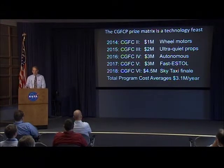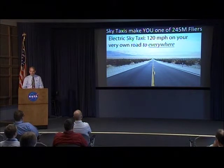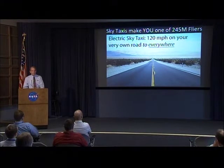The total program costs $3.1 million per year. And I'm happy to say that we now have serious interest from the Governor's Office of Planning and Research in California to help fund this program. The Sky Taxi is going to make you one of 245 million flyers, not 590,000 licensed pilots. 245 million flyers, 120 miles an hour or more on your own road to everywhere.